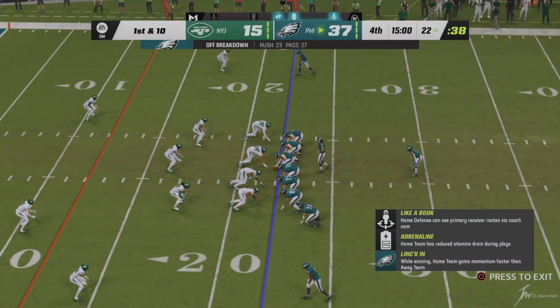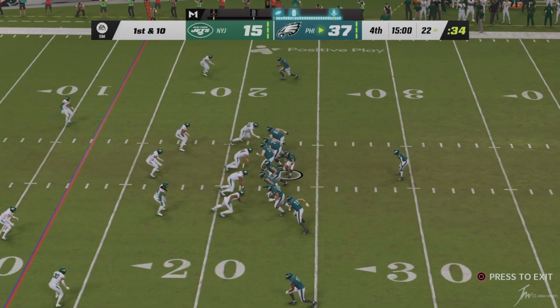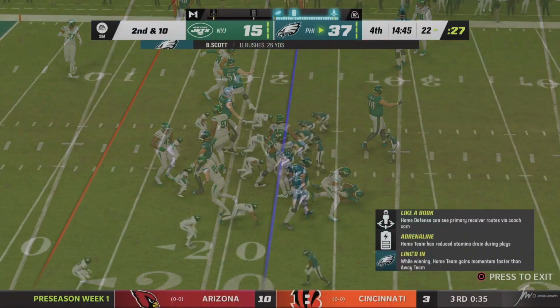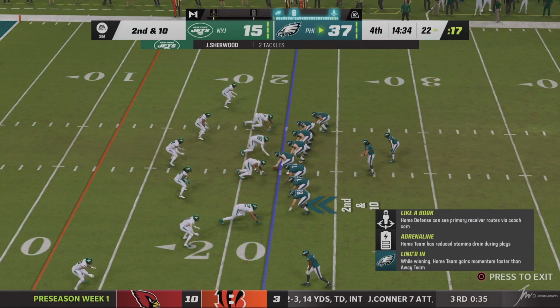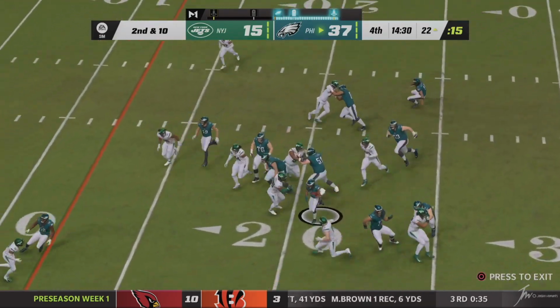And welcome back. We are in the city of brotherly love, Philadelphia. A lot of happy faces in the crowd at this point as their guys have a big lead here to start quarter number 4. Officially nothing on that last run. They'll try again 2nd and 10. And they'll give to Scott here on the option.